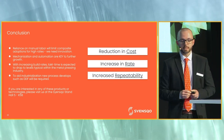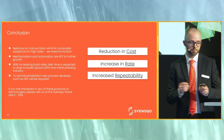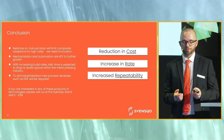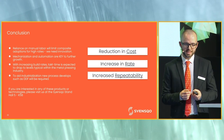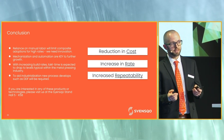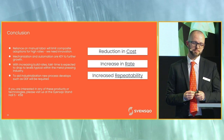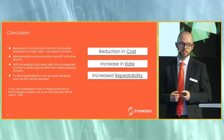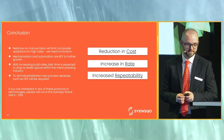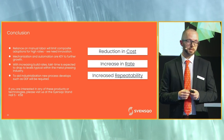So in conclusion, we think that the reliance on manual labor will always limit the adoption of high rates, so we need to innovate. We think mechanization and automation are key to further growth. We think that to increase build rates, tack times are going to have to be reduced to something more in line with metallic pressing. And with the aid of industrialization, we think new processes such as DDF are going to be required.